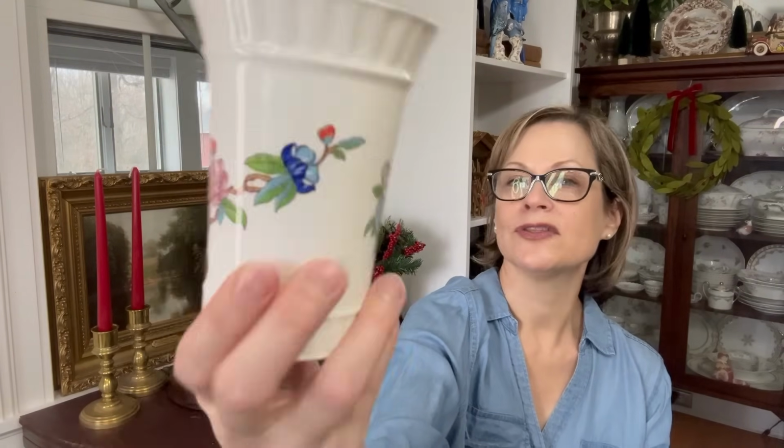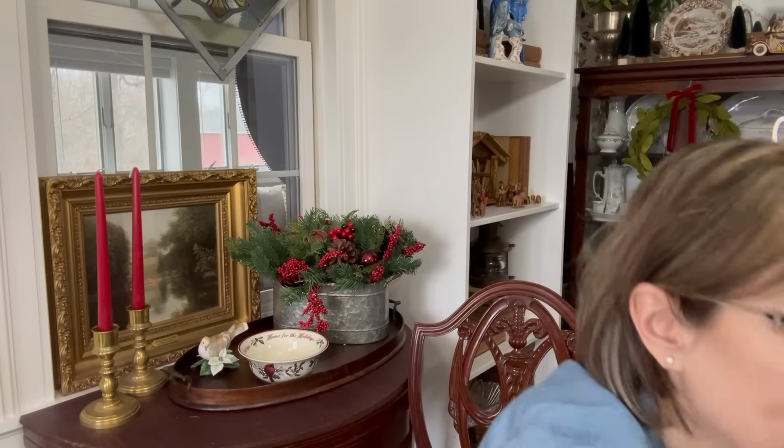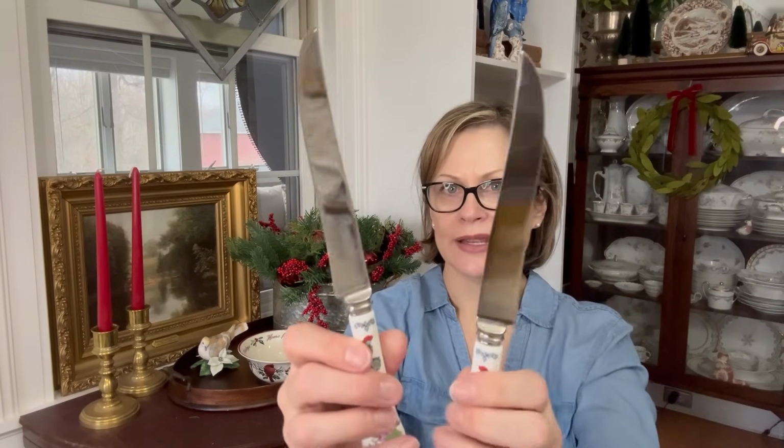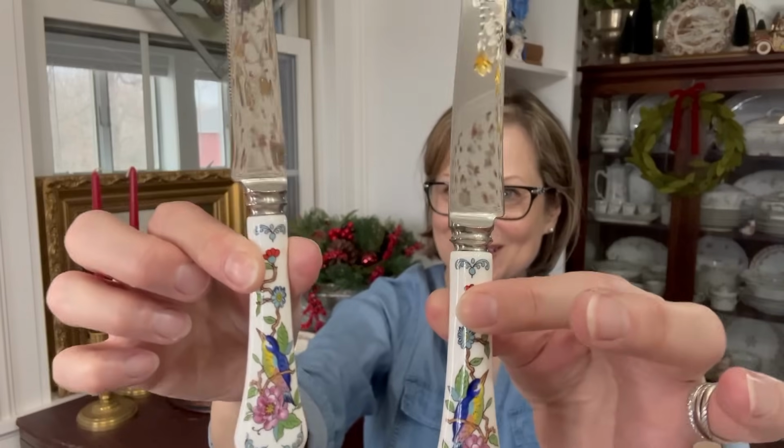this little vase. Oh, and look, this has the original sticker on it. Right there, this is a nice little guy. This heart-shaped dish came with it, with the butterfly, I love that. There's the back stamp there. And then it came with 2 knives. One is very sharp and the other one is a little less so, but you can see they have the same pattern on the handles, which is really pretty. So look at the bird.